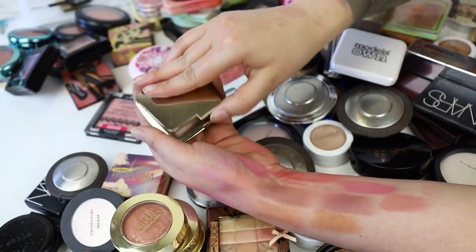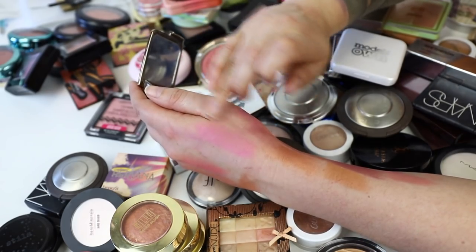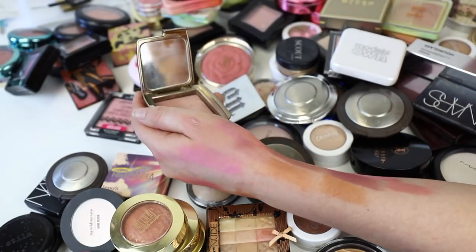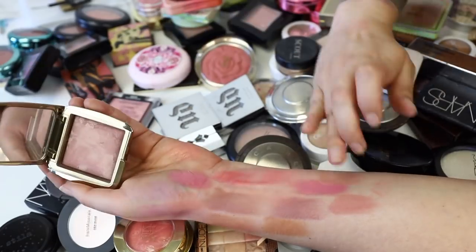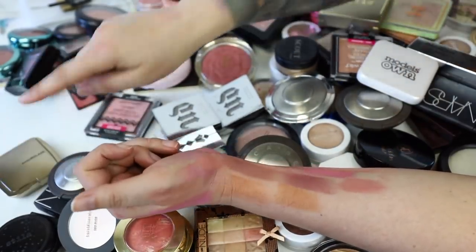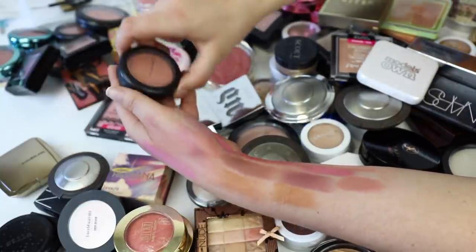Hourglass, this is Mood Exposure. I love Mood Exposure. It's a really, really beautiful sort of winter shade. You could say it's like a mauve rose, but it blends out so nicely, and I don't think I've got anything else quite like it. It reminds me a little bit actually of the Tarte one, but I'm going to keep this because I love it. I did want to pan this 2018. I didn't get around to it, so I might do it in 2019.